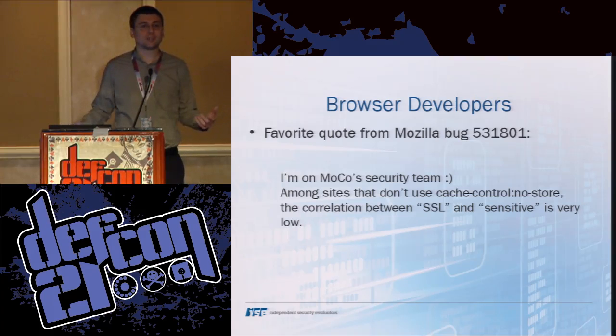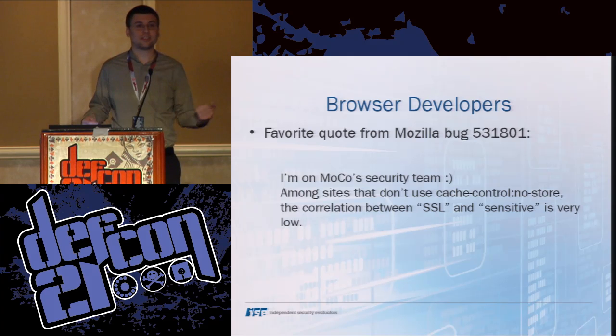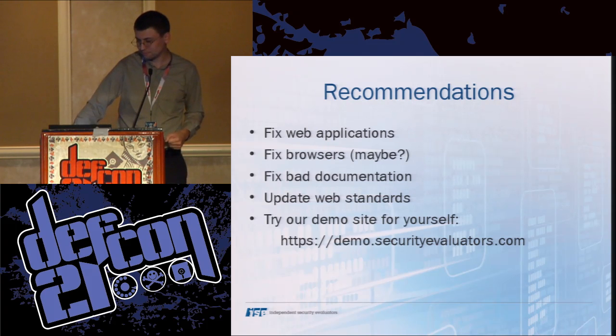So where do we go from here? We have a lot of sites out there on the internet and a lot of browsers that are interpreting something very differently. Should browsers assume the website will take care of marking things as sensitive? The websites either use headers that they think mark it as sensitive or they don't realize that they need to be doing it in the first place. So what do we think should be done?